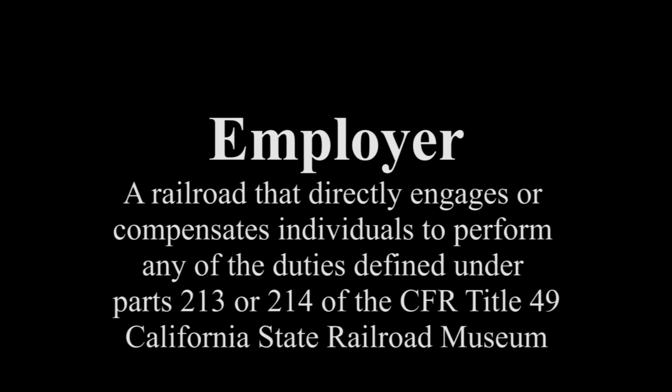The employer. The employer is the railroad that directly engages or compensates individuals to perform any of the duties defined under Parts 213 and 214 of the Federal Code of Regulations, Title 49. In this case, your employer is the California State Railroad Museum.